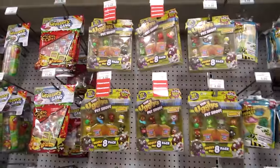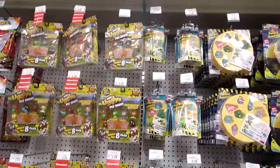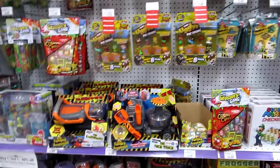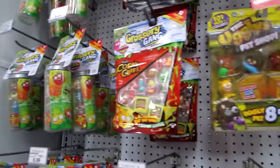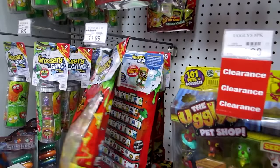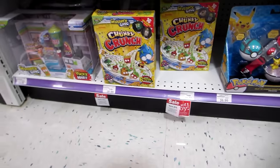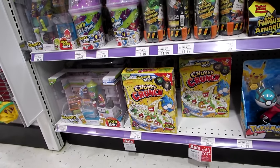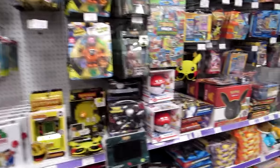And the Uglies, and Fungus Among Us, and let's see, the Grocery Gang. I was gonna get some here, but I'm gonna wait till I leave, because if I'm gonna get some stuff, I don't want to stock up on Grocery Gang. I'd rather wait for a sale, and that's not an actual sale, that's an old sign. But there's some cereal boxes. Oh, and look, here's a Pokemon area.